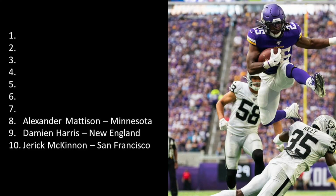I've been talking this guy up since the preseason. There's another guy in the preseason I've been talking up, which I'll talk about a little bit later. Alexander Mattison, for me, I think is probably the best pure running back coming out of the 2019 draft, along with Damien Williams. Those are my two favorite players when I watch tape. Now, the problem with Alexander Mattison, obviously, is that he has Dalvin Cook in front of him.